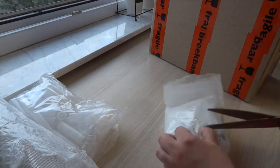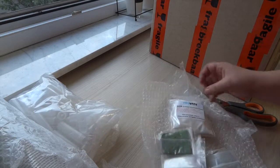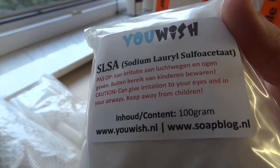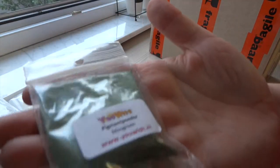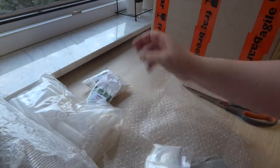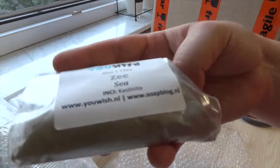Okay, next I have some SLSA, sodium lauryl sulfoacetate, for making bath bombs, and a bit of mica in moss green. No, this is pigment powder. And some titanium dioxide, because mine's out. And some sea clay.